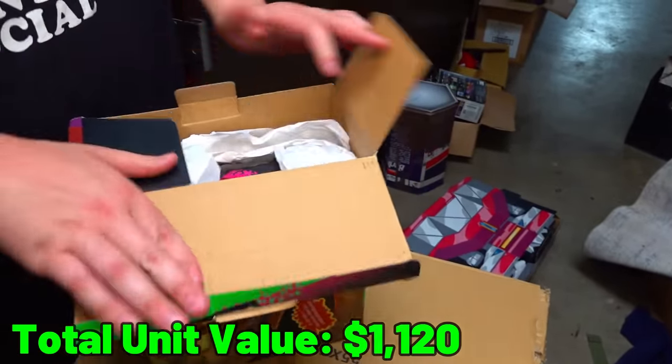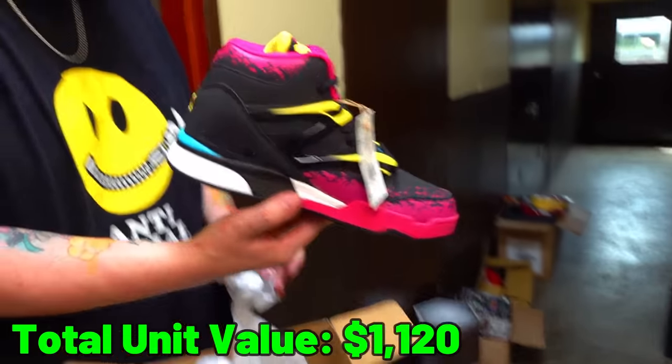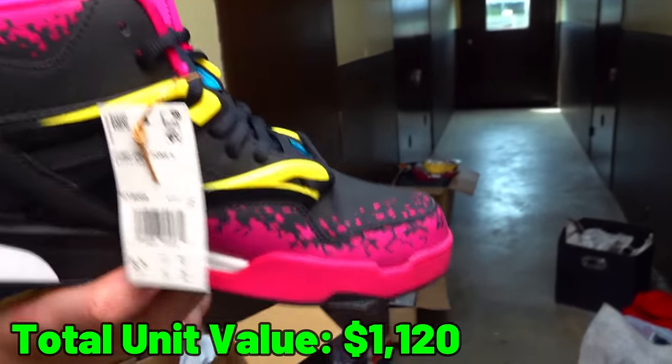And it does feel right. Are they new? Whoa. Oh my God, look at that. Brand new. Nerf. Nice. That's sick. And the tag. Brand new. With the tag, never opened.